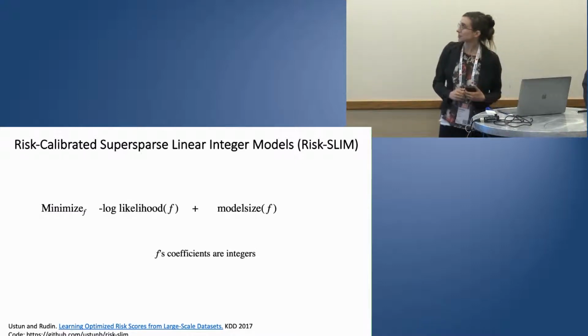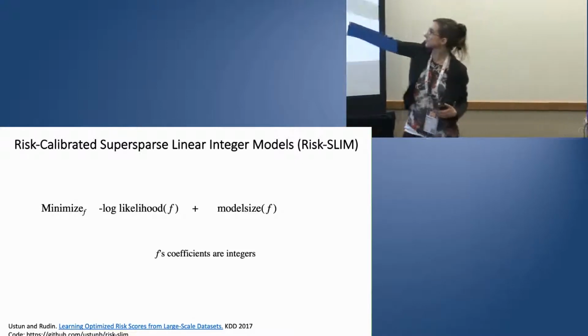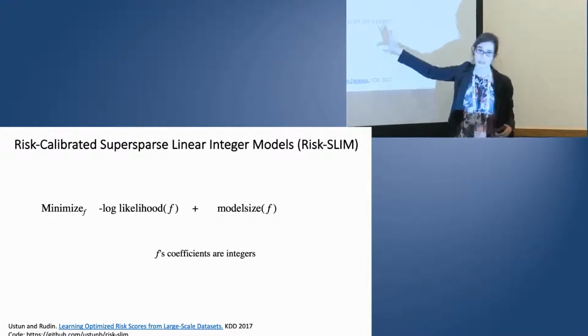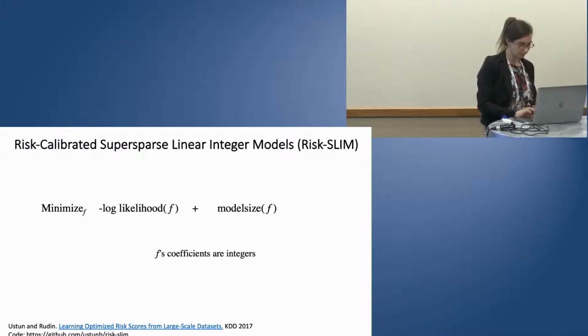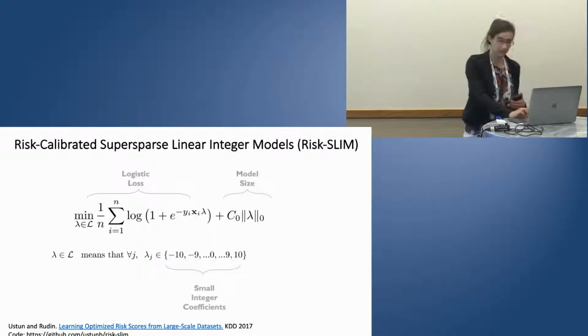Okay, so the optimization problem that RiskSLIM solves looks like this. It's minimize a negative log likelihood. This term says make the model accurate. And then this model size term says keep the model small. And then there's a set of constraints that says make sure that the coefficients of the model are integers. Okay, so let me show you the math associated with that, which is right there.